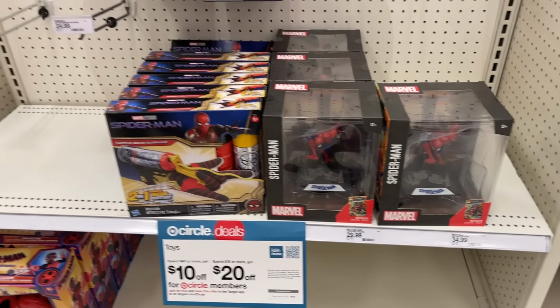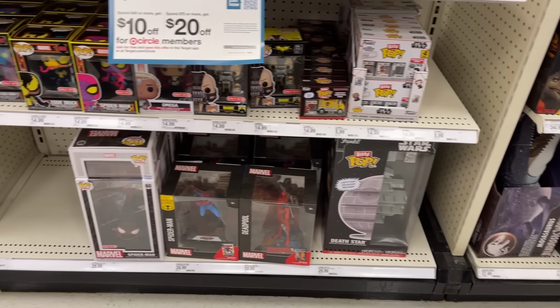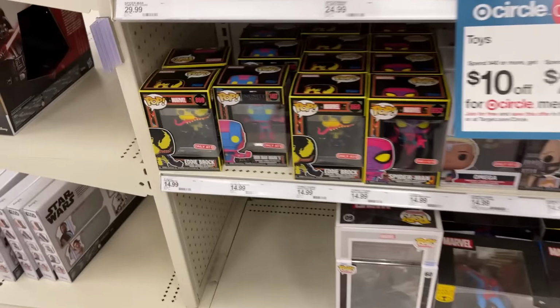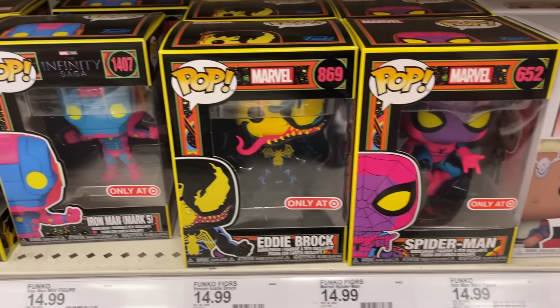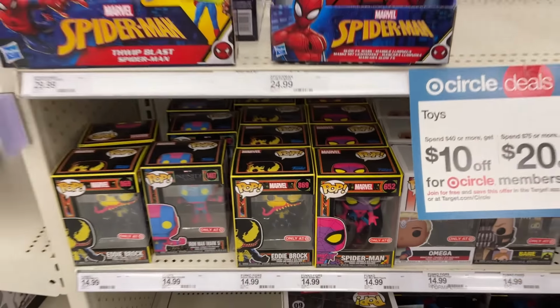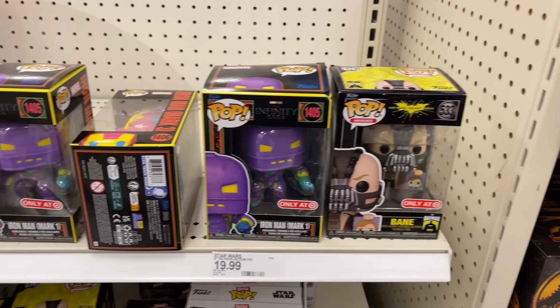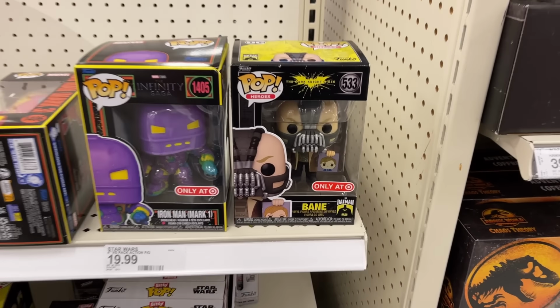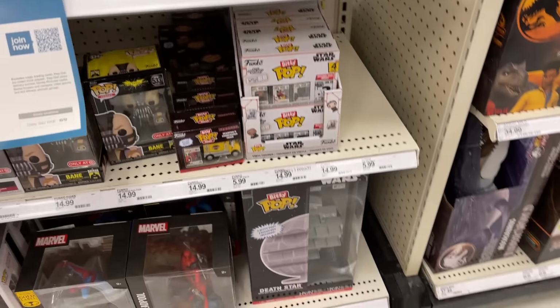Farmland statues. Still got that Iron Spider and that Iron Man just chilling. There's more of the McFarlane. You got some Funkos going on. So, a little Venom, Iron Man, Spider-Man. Some Marc 1s. Little Bane. Look at that. That's kind of funny.